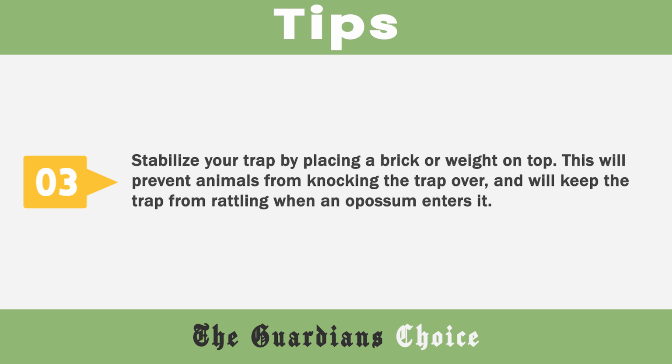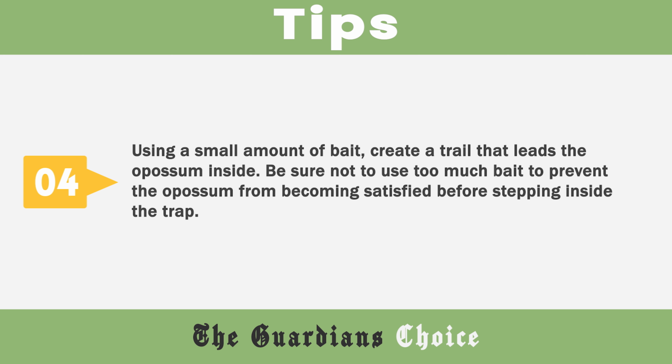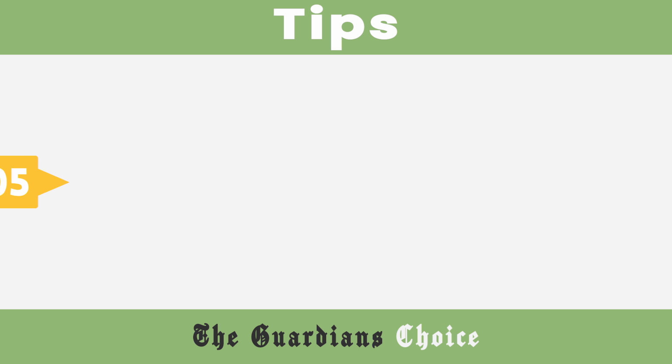This will prevent animals from knocking the trap over, and will keep the trap from rattling when an opossum enters it. 4. Using a small amount of bait, create a trail that leads the opossum inside. Be sure not to use too much bait to prevent the opossum from becoming satisfied before stepping inside the trap.